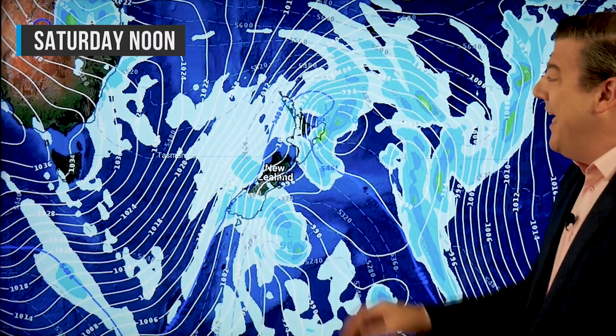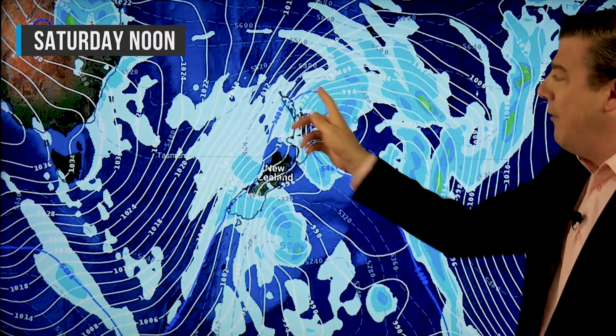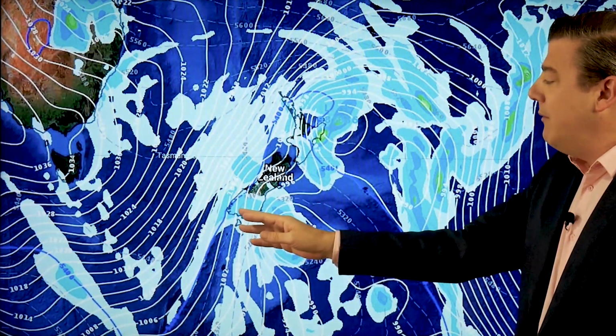So Saturday is a windy, cold day around the North Island. Temperatures drop by several to 10 degrees in both islands. We've got rain showers and snow showers in the mix, and the winds are strong, cold southerlies everywhere. We've all got those winds on Saturday. So it's going to be a pretty interesting week ahead with all this weather coming up.